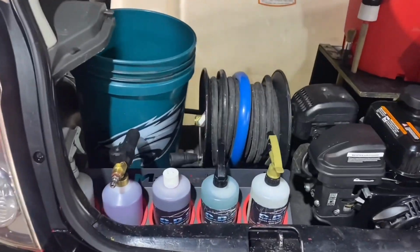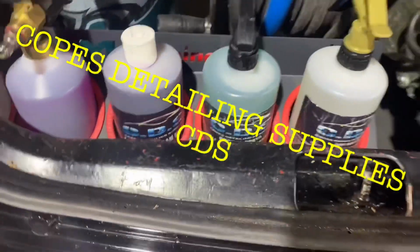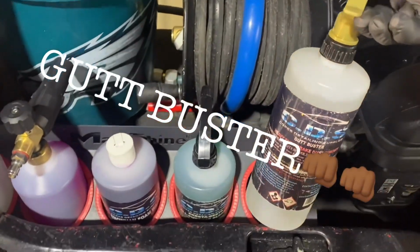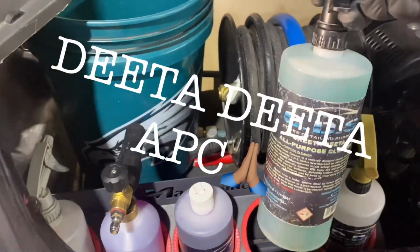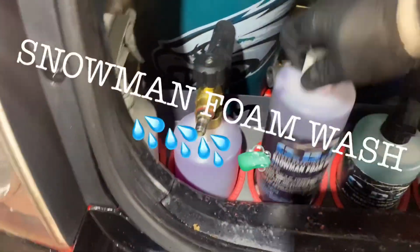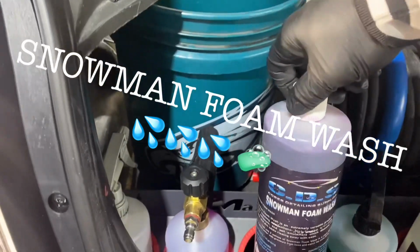I have all my chemicals down here, my brand, my label, CES. I have my wheel cleaner, my heavy duty wheel cleaner right here. I have my CDS all-purpose cleaner, Skeeter Dieter, named after my business partner, my brother, who passed away this year from COVID. I have my Snowman, snow foam for my wash.